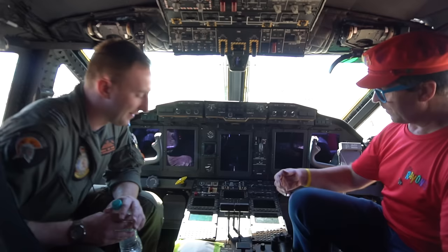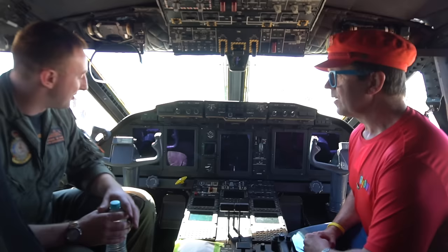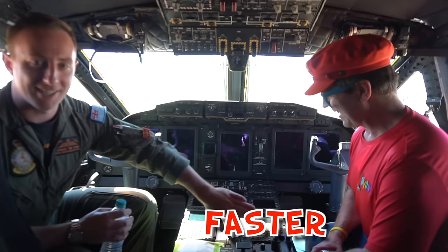So, Josh, can you tell the children about this cockpit? So the cockpit itself, there is a lot of buttons, however we don't use all of them at once. Mainly what you need to know is when you pull back on the stick, the trees get smaller. When you push down on the stick, the trees get bigger. If you want to go faster, you want to push the throttles up, and if you want to go slower, you bring the throttles back.